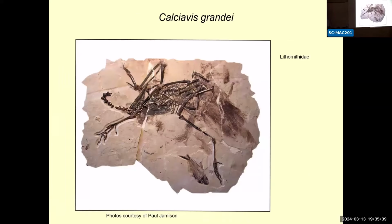Here's another lithornithid. That's the same one I showed you to show you how to prep these things. So again, lithornithids were pretty species rich, and there's quite a few specimens of these. When I say quite a few, that means more than three, let's say.